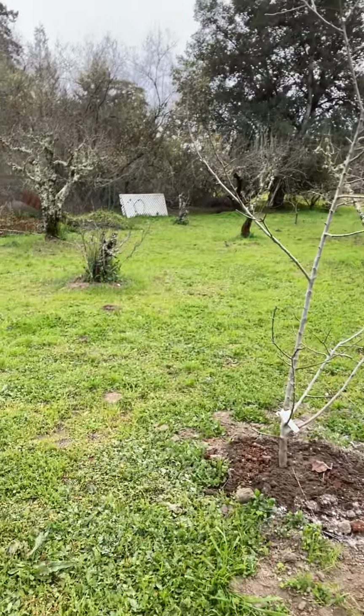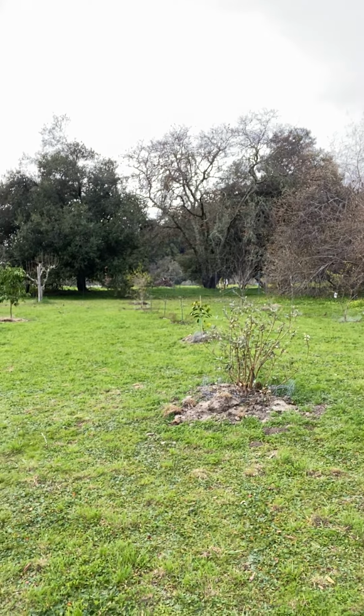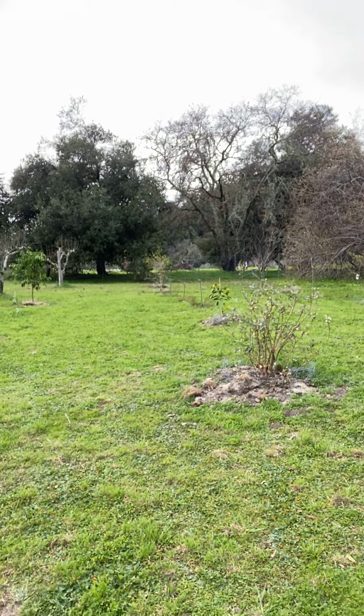Oh, this is wonderful. This is a pineapple guava, and that little bush over there I just transplanted from the other property. It just didn't do well because of the lack of sun and the microclimate, so we'll see how they do here. That's also a pineapple guava. They're so good. You eat them skin and all. They're kind of the cross between a strawberry and a kiwi.